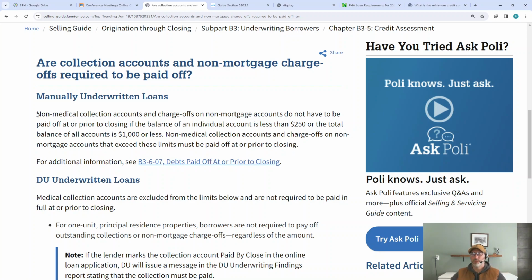Something almost more interesting, though, to know is that it says non-medical collections. That means if you have medical collections, then you do not have to pay them off, even if they're more than that. The underwriting entities, the Fannie Maes, Freddie Macs, and even FHA understand that sometimes medical things happen, and if your credit is clean of everything except for some medical collections, you will not necessarily be required to pay those off to get a loan.